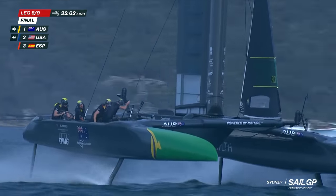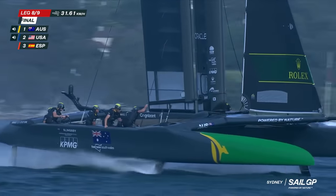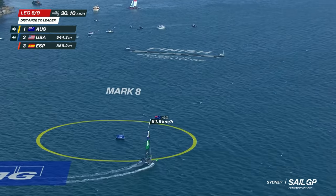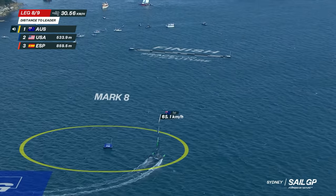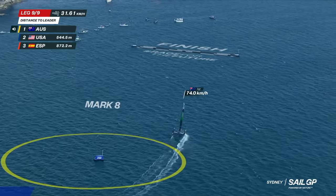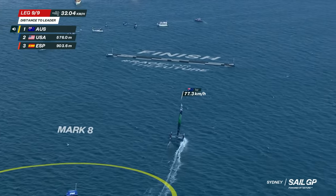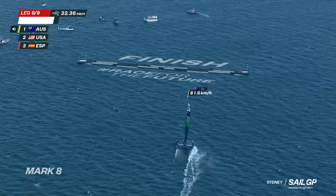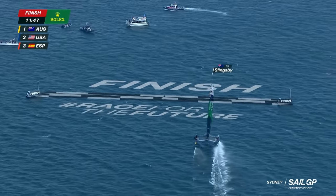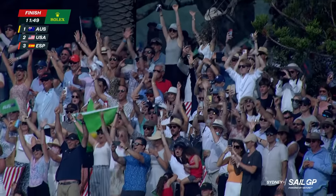There's some very, very happy Australians there cheering their boys and girls home for what will be a huge victory in home waters. Around mark number eight, it is Australia. Remember, the Aussies won in Great Britain at Plymouth. They won in Denmark. They won in Cadiz. And here comes Tom Slingsby and the flying Blues. They will win in Sydney.